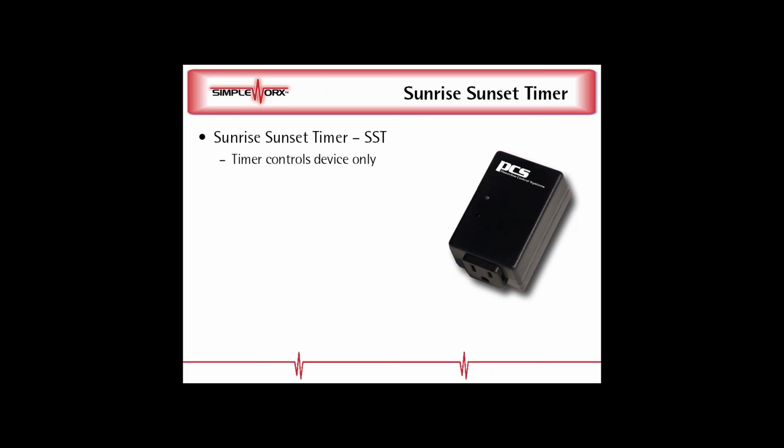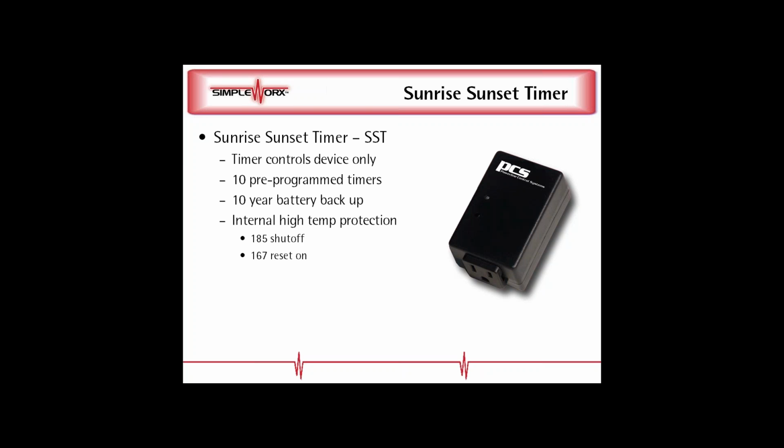there's only one transformer on my jobs, so why do I need a DAT, an astronomical timer, inside the house and a plug-in module outside the house? They just want to control the one, just as a niche thing of an astronomical sunrise, sunset, all that kind of fun stuff. So the sunrise sunset timer only handles the device that's plugged into it. It's got 10 pre-programmed timers, like on at sunset, off at sunrise, on at sunset, off at 10 p.m., things like that. It again has a battery backup, and we also set it up to really handle a lot of heat.